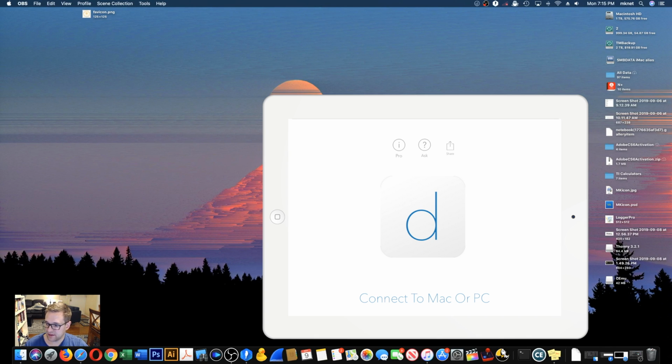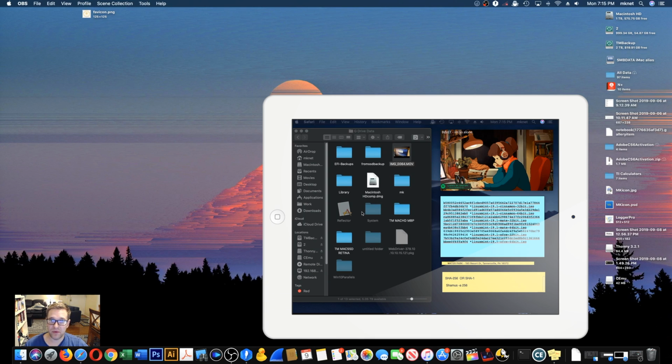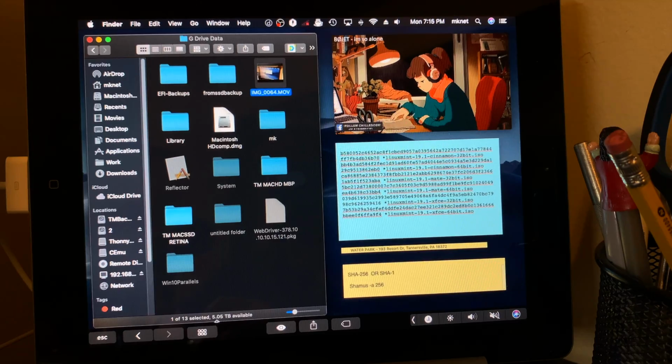If you take a look at my screen here, you'll see how I'm using it. Essentially, I have my Finder here. I have one of my favorite YouTube channels, Chilled Cow, for music. Sometimes I'll have news up here. I've got my sticky notes, and on the bottom you'll notice it has Touch Bar. With the new MacBook Pros, you have a touch bar that basically replaces the F1, F2 keys. With Duet, it simulates that.